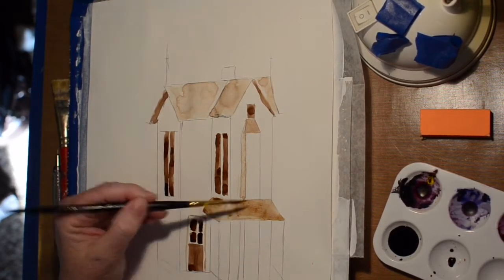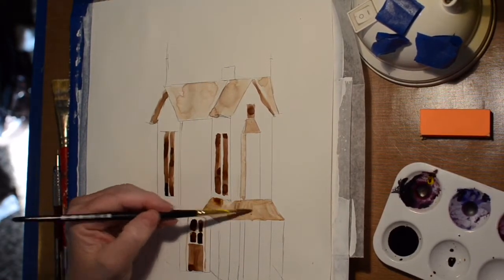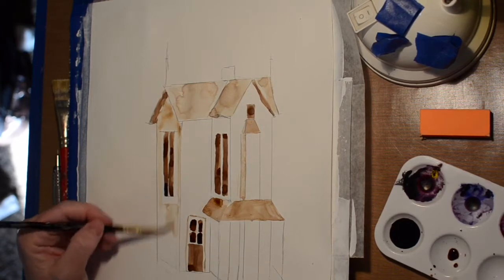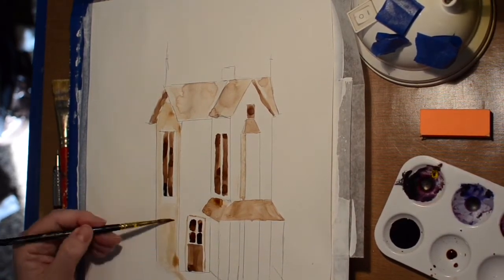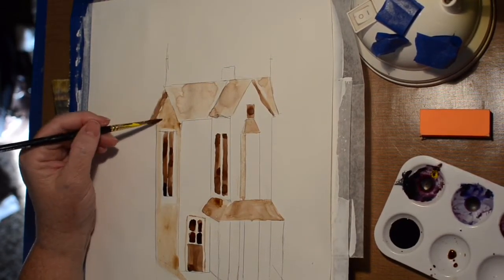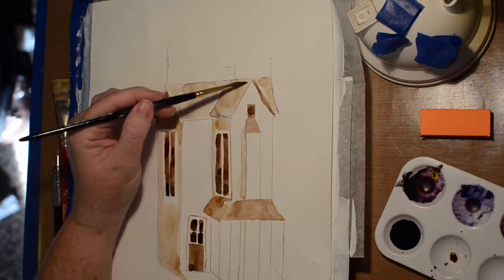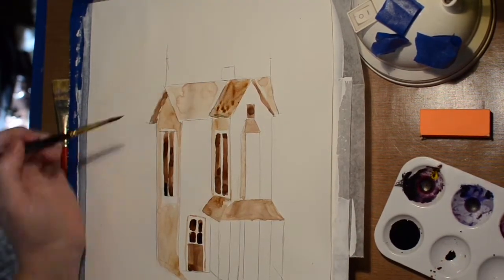A journal prompt I was given, which I haven't done anything with yet, the prompt was just coffee or tea. It said you could do something that talks about coffee or tea, or use coffee or tea to paint with, and I kind of like that idea. I don't drink coffee, and tea I don't think is dark enough, so I decided the next best thing would be walnut ink, antiquing solution, since I had it in my stash. So I am painting with walnut ink.